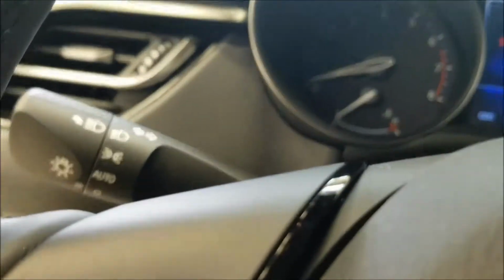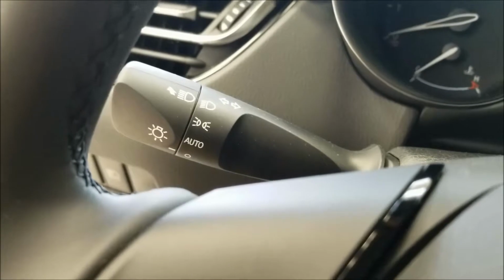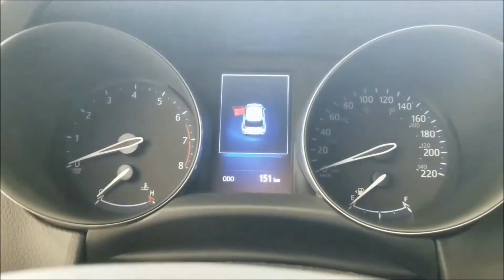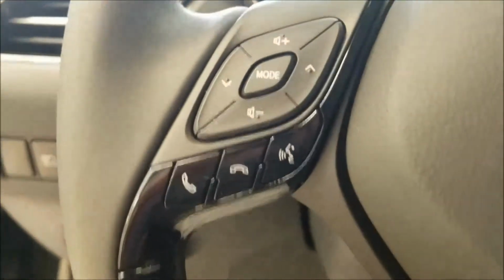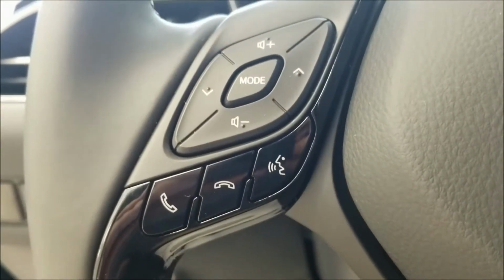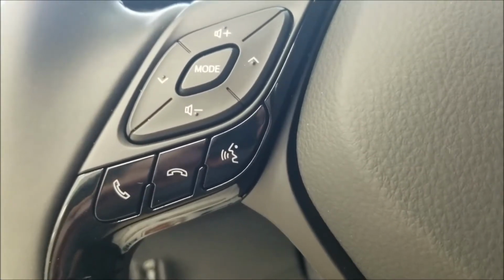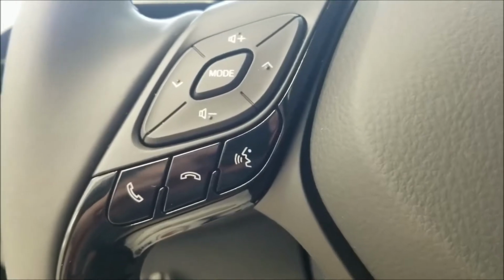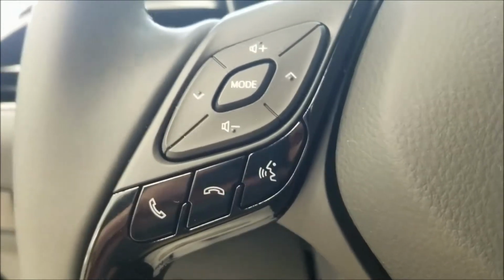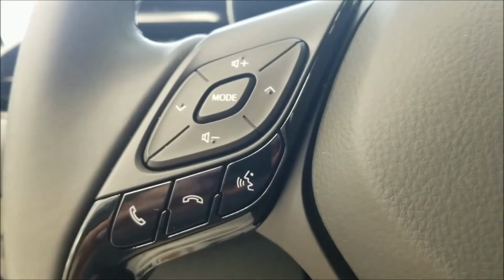Moving up, you'll notice on the light control switch here, we do have automatic headlamps as well. And we're going to just breeze over the infotainment system until later on. So moving across to the steering wheel, we've got all of your audio controls on the left side. The mode button controls whether you want to listen to CD, AM, FM, AHA, or Bluetooth. We've got the disconnect and reconnect buttons for the phone, as well as our voice dialing or direct by voice button.